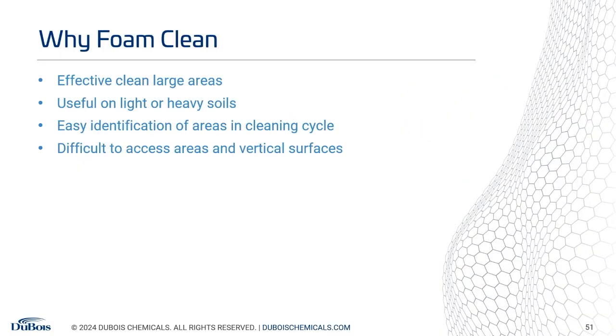So why foam clean? Foam cleaning is very effective to clean large areas. Prior to foam cleaning applications, people were cleaning large areas basically manually, bucket and brush, manual scrub, everything in the room. Foam allows you to foam multiple pieces of equipment, floors, walls, ceilings down all at the same time. It's also useful on a wide variety of soils, anything from light to heavier duty soils like you'd find in smokehouses. And it's also easy to identify areas where you've cleaned or where you're in a cleaning process versus areas where you're not cleaning because of that foam and that visual identification.